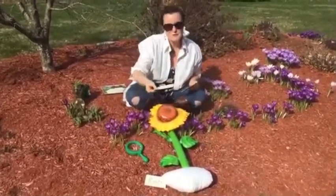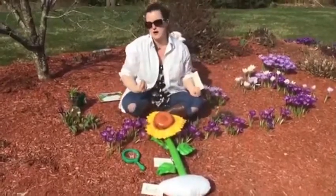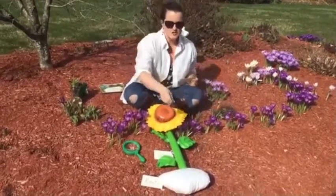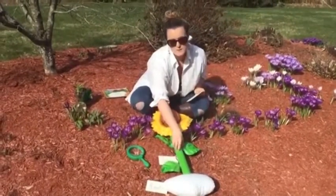Then the food starts to travel up the stem. It's kind of like a straw for flowers or plants. It starts to suck up the nutrients through the tube inside the stem and grows up with the nutrients.